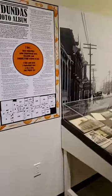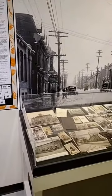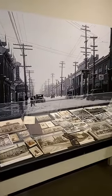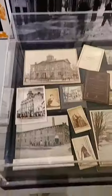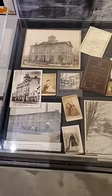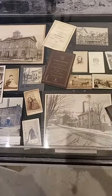So the first display here deals with photography. We are incredibly proud and passionate about our photograph collection here at the Dundas Museum and Archives. As old as the collection itself, we've been collecting photographs, often from the photographers themselves or from family albums, which help to tell the story of Dundas. So this display is just a small fraction of the photographs in the collection. I would encourage when you come in to take a closer look at some of these fascinating pictures.